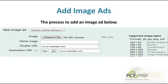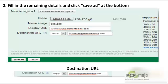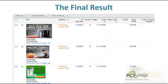Now here's the part where you add the images. Click the choose file button and navigate to the place where your image ads are saved on your computer. Select one, then select open like this. Fill in the remaining details and click Save Ad at the bottom. So we're going to have a display URL. You've got the image size 250 by 250 if that's what it is. The destination URL that people will actually go to when they're clicking your image ad. And you see the destination URL there at the bottom.